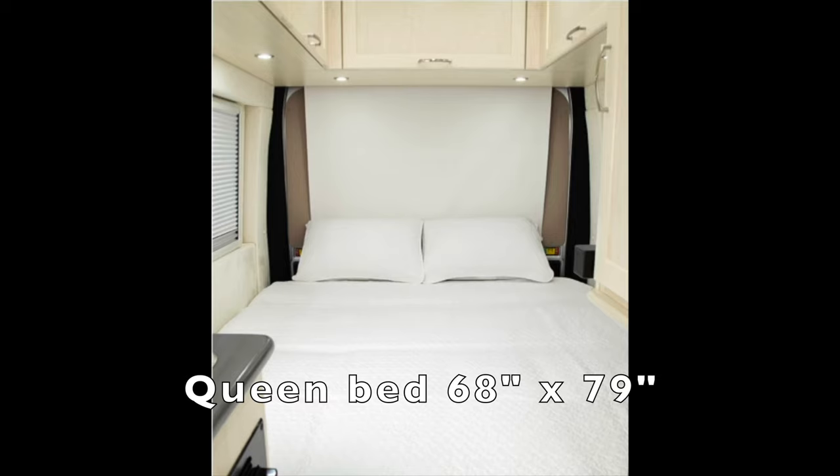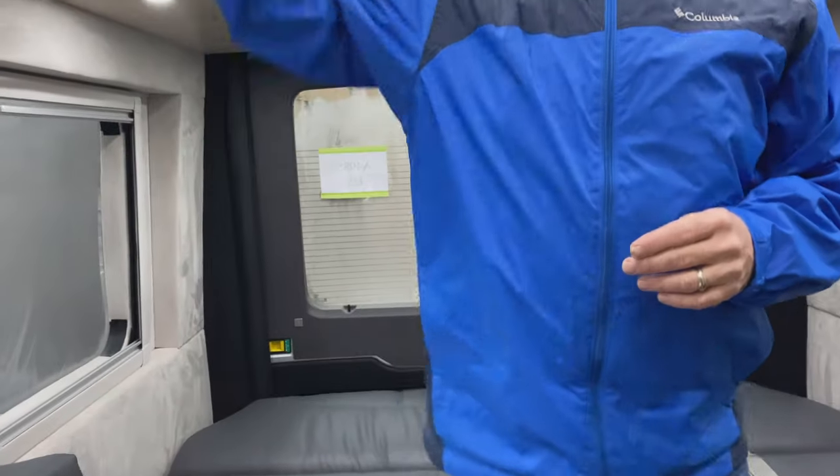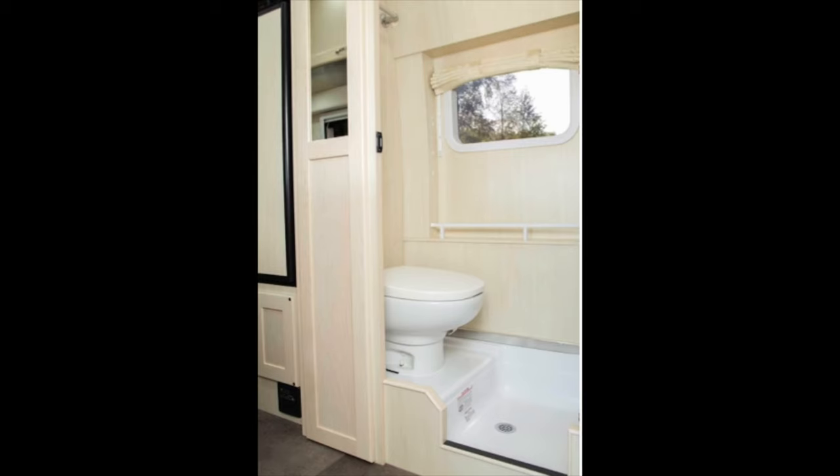OnTour has the biggest bed of any Pleasureway on the market. This is a 79-inch long bed, so any customers that are a little taller will find this is an advantage for them. It's also more interior height. This is a 6'6" interior in the OnTour, which is taller than any other Pleasureway. So you have the biggest bed, the most height, and when we get up here, you'll see it also has the biggest bathroom.